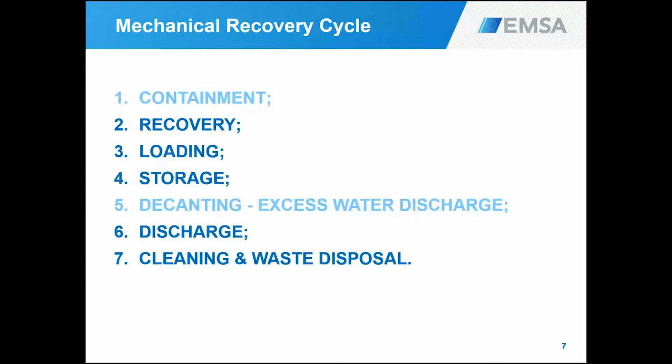Then we should discharge this oil into a reception facility. This is something also to be considered in contingency planning: which reception facilities are or might be available in order to receive the oil that has been collected at sea. And last but not least, cleaning of all the equipment, systems, and vessels that have been used in this mechanical recovery, and waste disposal. What are we doing with all of this waste that is generated?